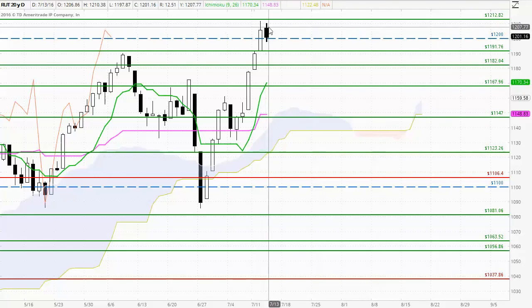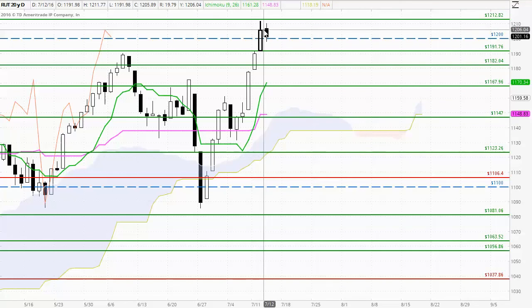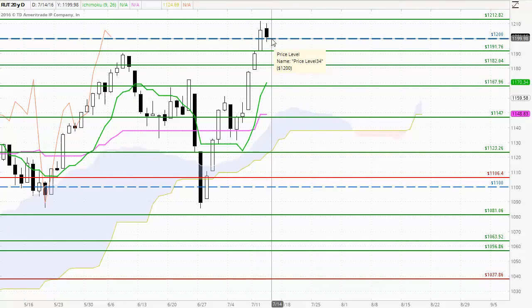We have an inside day in bar chart terms, but the fact that the buyers were unable to take out the previous high suggests that the buyers are not as strong as they were previously, and we will be looking for confirmation of a change of trend. One thing that might save any change of trend here may be the 1200 round number level of previous resistance, now holding as support for today's candle.